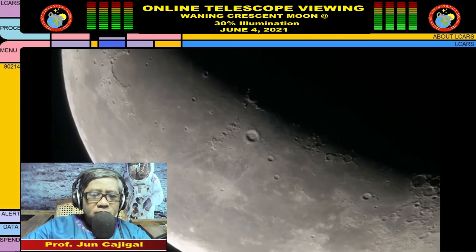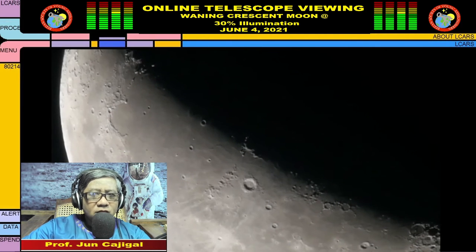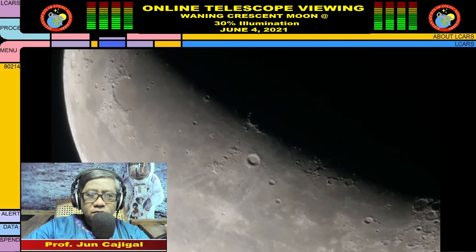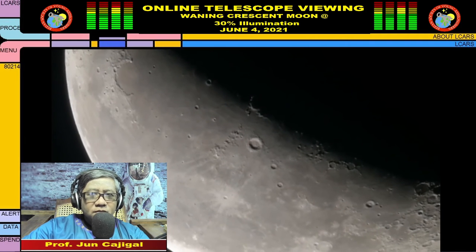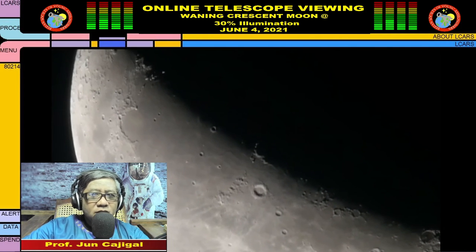Alright. Okay, so ito yung nasa gitna, yung malaking crater na yan na nasa gitna po ng ating buwan. Near the terminal line, by the way, is the Copernicus crater. Okay? Ayan po. Alright, so fascinating po talaga.